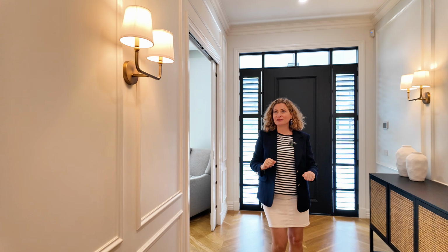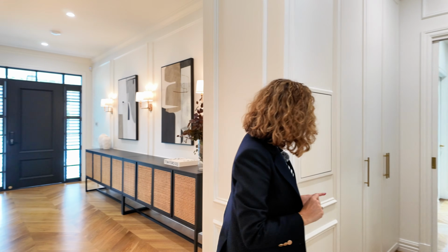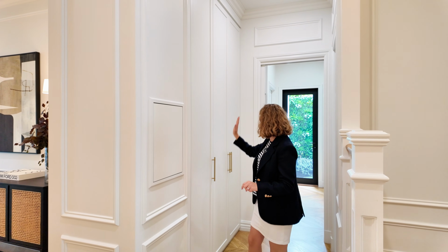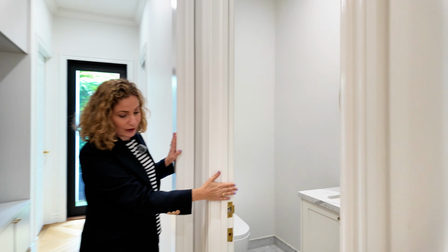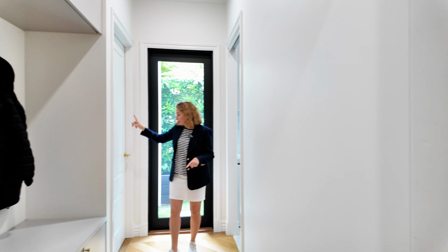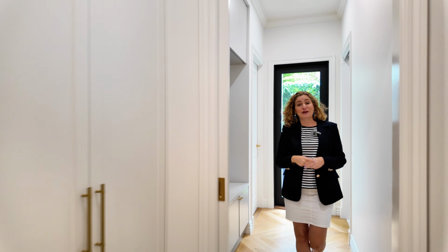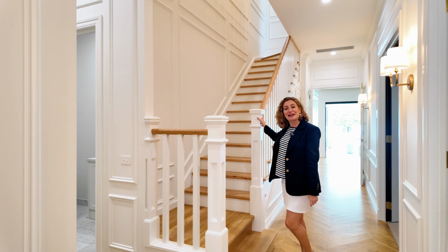And let's go back around. Love these floors. Okay, so I think this is a laundry chute. So you've got a laundry chute here, storage space, come through, you've got the guest toilet, and then across here is your mudroom. So garage through here, if you remember, this is the laundry and it goes straight into the kitchen. And now we're gonna go upstairs to have a look at the bedrooms.